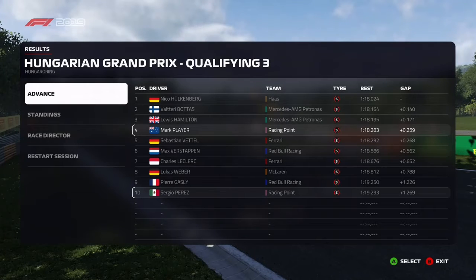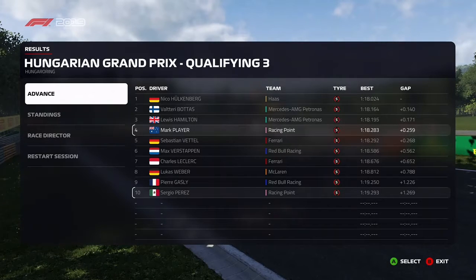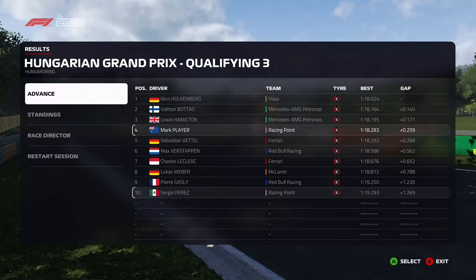I cannot believe it. P4 in Hungary. How on earth has that happened? Ridiculous. Sergio Perez way down in P10, and Pierre Gasly down P9 behind Lucas Weber as well. But most notably on that screen, which I've completely glossed over so far, Nico Hülkenberg in the Haas on pole position. What on earth has happened in this qualifying session to have that?